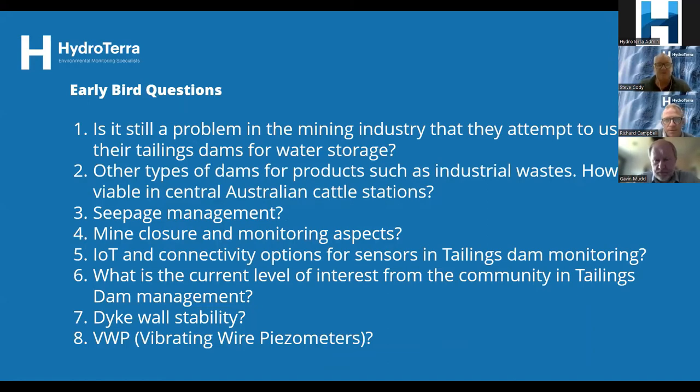So is it still a problem in the mining industry that they attempt to use their tailings dams for water storage? I haven't actually seen tailings dams used for water storage. In most cases, they decant the liquor out of the middle of the dam and put it into an evaporation pond, just to make sure that they don't get too much pore pressure and the problems associated with that. Does that answer the question? Or do you want to add something in there, Gary?